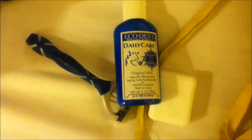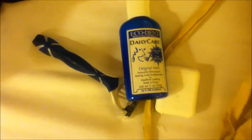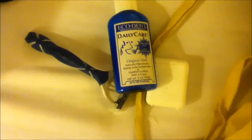I use this powder toothpaste, and airlines are always suspicious about gels and liquids and stuff like that, but they still don't bother me about powder, so that's really neat. I also have my toothbrush, and I use this shaving cream, and it's small enough that they don't bother me about that on the airplane. That's basically all that's in my overnight kit, plus a comb.